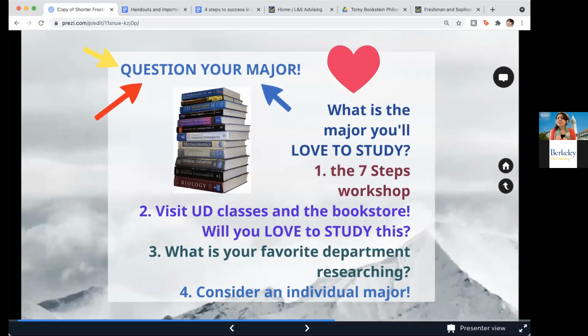Ask, what are the professors researching? Because you really want to care about their research questions, because that's when you're going to care about their cool little seminar classes, and you're going to want to be in their labs, and they're going to want you in their labs. And of course, you can consider an individual major. We have 2 of those, and we'll tell you all about that in any major choice workshop, especially the 7 Steps workshop.